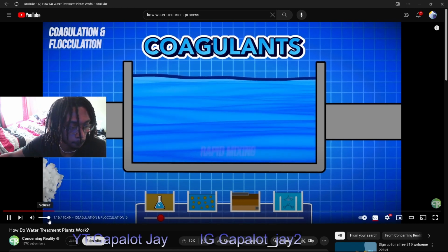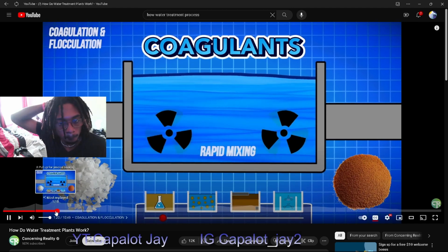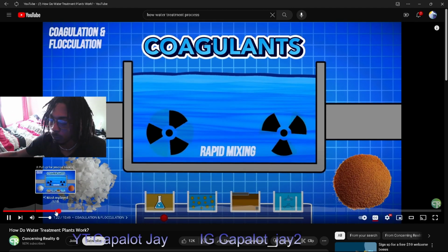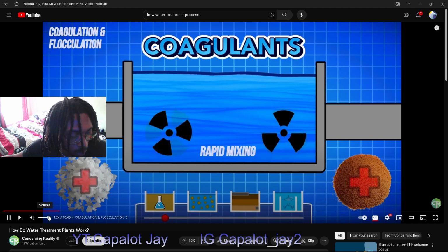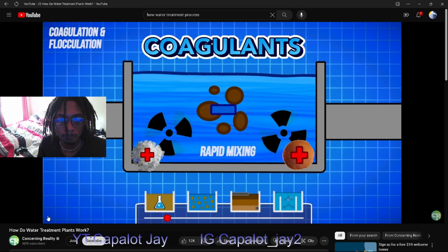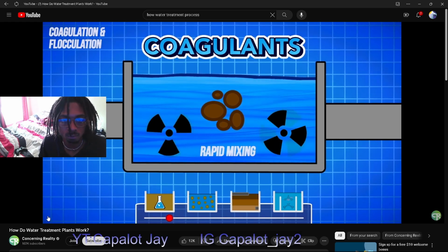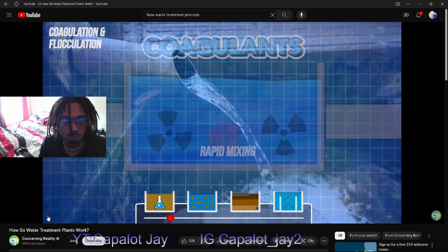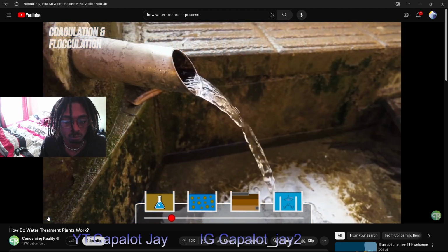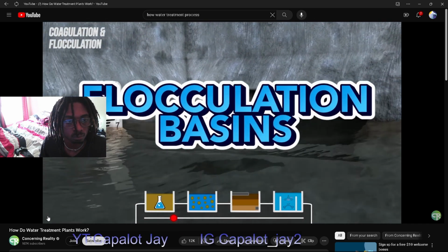These chemicals, such as aluminum sulfate or ferric chloride, work to help the particles in the water congeal together. Essentially, these chemicals have the opposite charges of suspended solids, like clays or silts. When combined, the charges of the particles are neutralized, allowing for them to stick together. Coagulants are often added to the water right at the inlet of a drinking water plant, where the water then goes into mixing basins called flocculation basins.